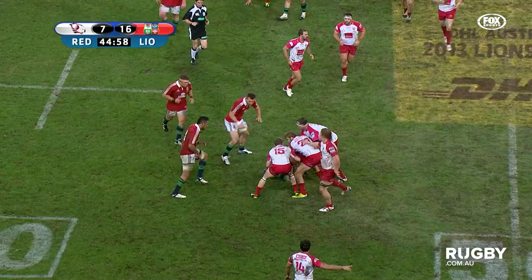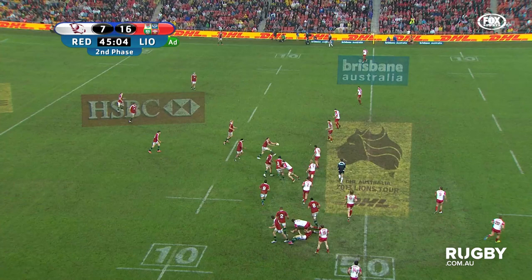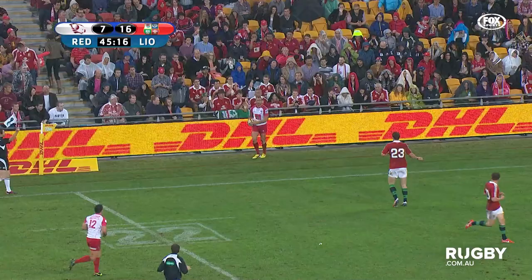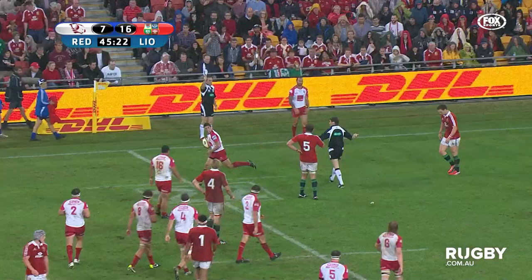Huge numbers to the left, the British and Irish Lions, if they can move it. A scrum advantage, and Warburton gets it back down to Farrell. Looking for territory. And it's rolling towards touch. It's a great kick by the young fly half. Smart play from Owen Farrell in these type of conditions. Putting the ball in front of your forwards and playing some field position.